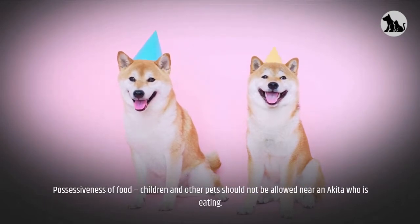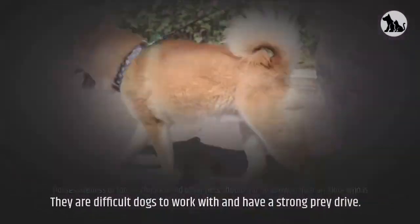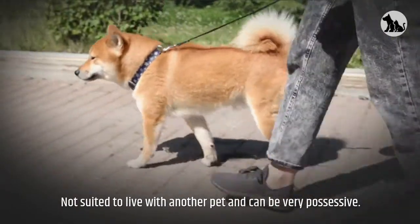Possessiveness of food. Children and other pets should not be allowed near an Akita who is eating. They are difficult dogs to work with and have a strong prey drive. Not suited to live with another pet and can be very possessive.